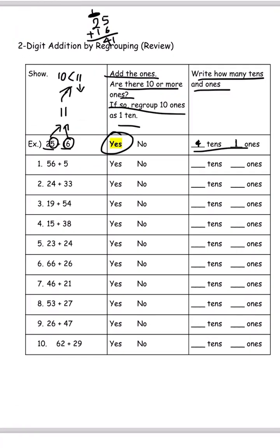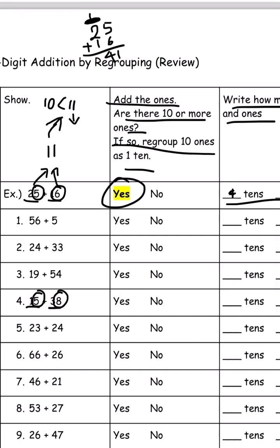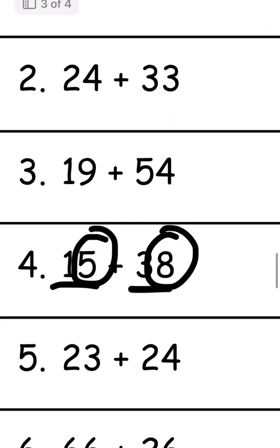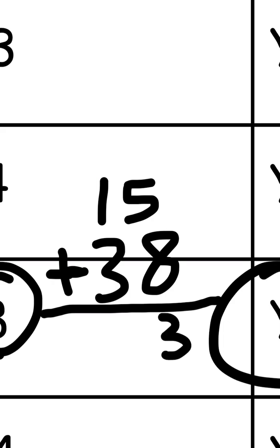Now let's try number 4. You have 15 plus 38. So if you add 5 and 8, the numbers on the ones place, would there be 10 or more ones? It should be yes, because when we add 8 and 5, it is more than 9, so it is 10 or more ones. So then we have to regroup now. So you have 15 and 38. So we add them together. So now we have 5 plus 8, so that should be 13.